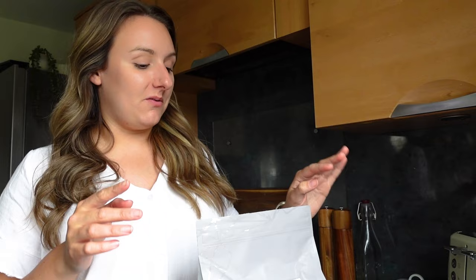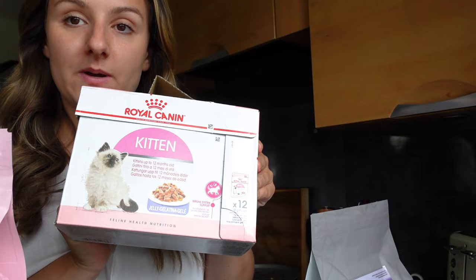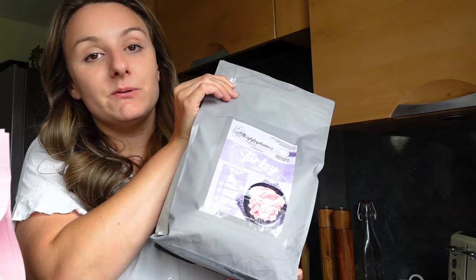So while they're having a little snooze, I thought I would quickly share the food that Rory is currently on and what we're probably going to switch him to over time. So he's on the Royal Canin, the second stage kitten food, and also the jelly. The other food that I got the breeder to try is this one by Happy Tums, a really well-known ragdoll breeder who started her own food line, and I thought it sounded really promising. I've introduced Echo to this as well, so I'm hoping I can transition them both from Royal Canin onto this because the ingredients are much better.